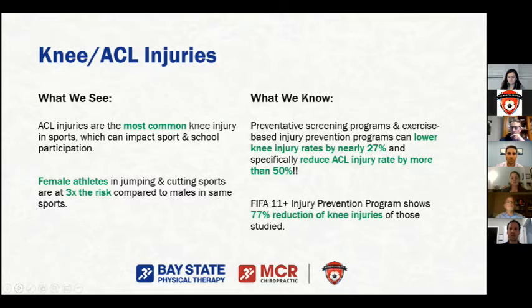So ACL injuries are the most common knee injury in sports, accounting for at least 50% of all knee injuries. When athletes injure their ACL, they often require surgery and then a subsequent lengthy post-op rehab. So research shows that when an athlete does undergo this surgery, they should wait a minimum of 9 months and oftentimes up to 1 year before returning to full sport participation to limit their risk for re-injury.